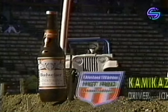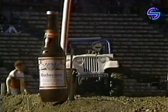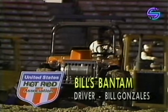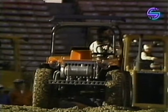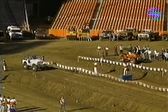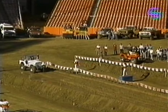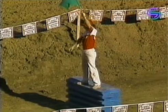The last pair of machines in this first round of super modified action will include John Harmon, the Kamikaze Kid himself. Harmon Jr. will take on this man, Bill Gonzalez, the machine he calls Bill's Bantam, an original Willys Jeep from the World War II era. Staged up and ready. Looking for a side-by-side battle, it'll be the white machine of John Harmon Jr. Finally staging up, the flagman now ready to drop the green flag in the super modified division. RPM's up on the 2 small block equipped machines.